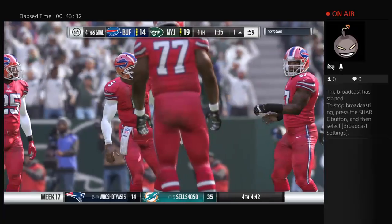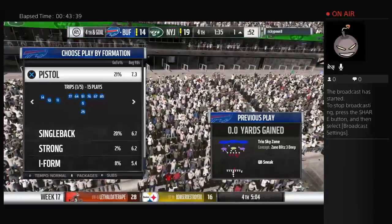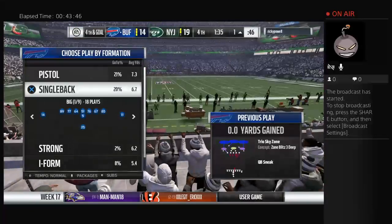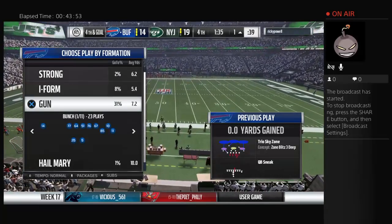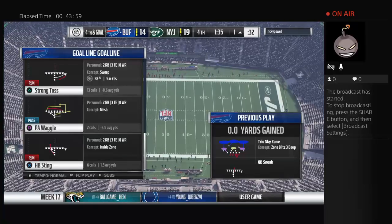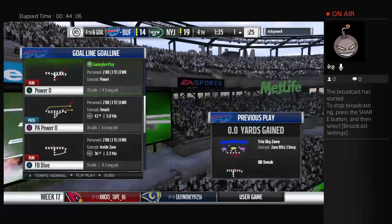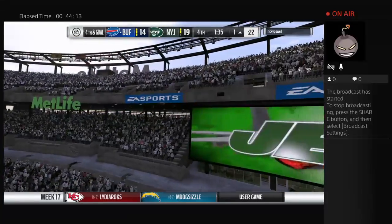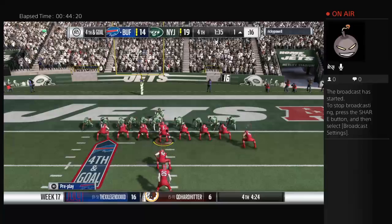Now here's a timeout defensively. Defensive timeout called by the Jets. It's just their first. They've got 2 more to use here in the final stages. Likely the play of the game here, trailing in the final quarter and going for it on 4th and goal.